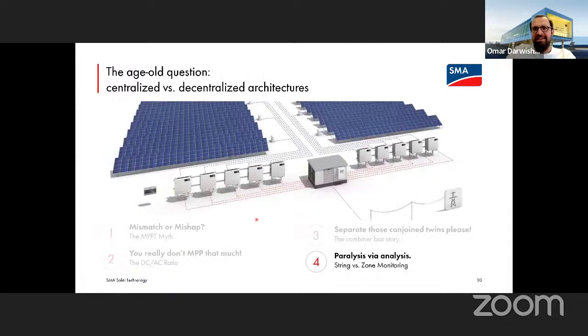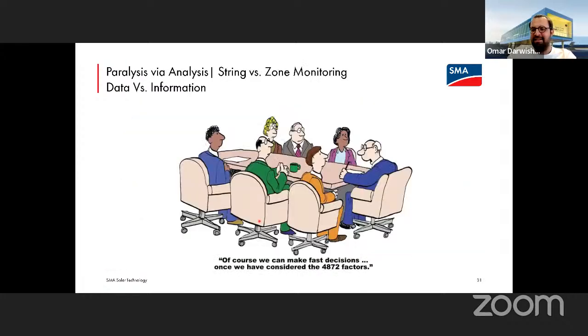The final caveat is what I love to call paralysis by analysis, and that is mainly string monitoring. With string monitoring, you get a lot of data, but we don't think you get a lot of information out of the data.